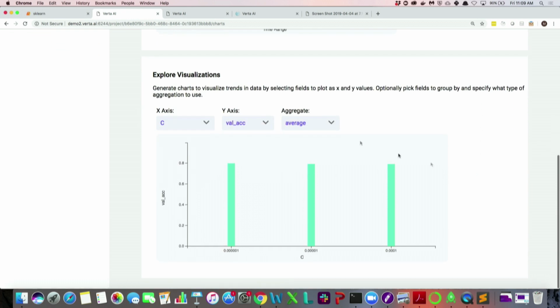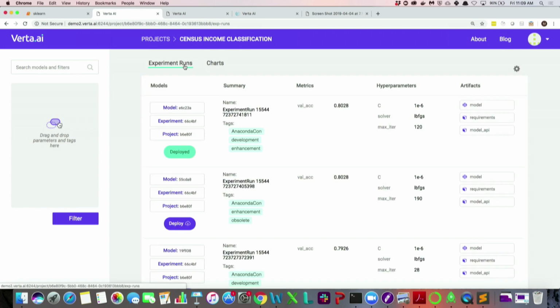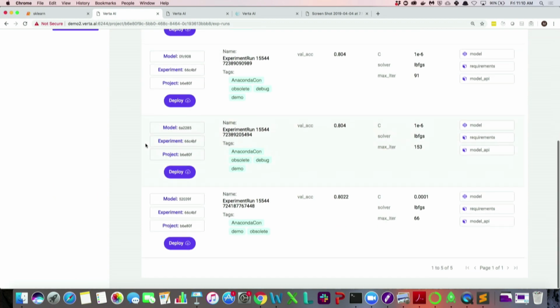You can also, down here, build custom charts. Maybe I care about how the maximum number of iterations affects my validation accuracy. I can plot averages, sums, medians, whatever is most appropriate. Jumping back here, suppose I only cared about the experiment runs or models where my accuracy was pretty high. So I'm going to say I only care about the things where my accuracy is over 0.8. OK, I only got 5, not bad. I can also further drill down and look at things that are only for CondaCon. So all 5 of them were.